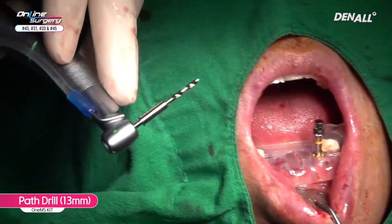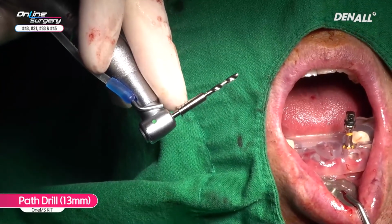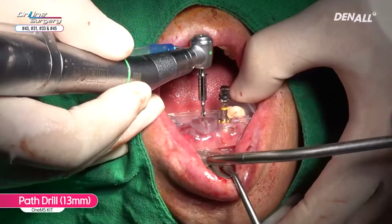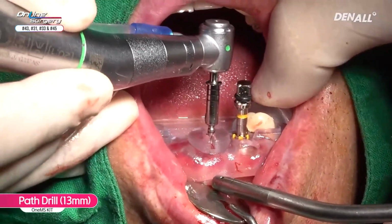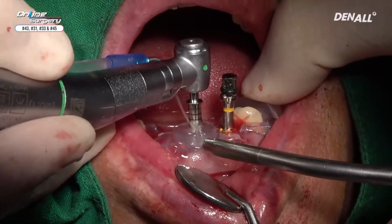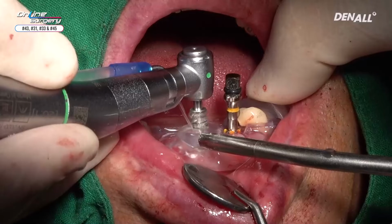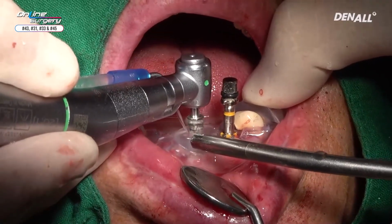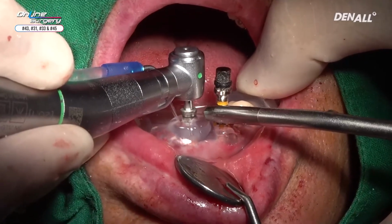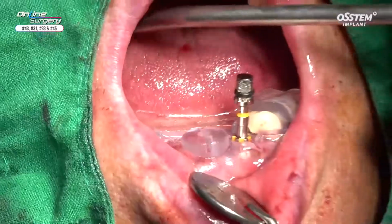A 2.0 path drill. If you do it up to the end, it's 13 millimeters. Up to the black, it is 11.5. This is 10. Between 10 and 11.5. This is 10 millimeter. If you do it up until here, it is 11.5.